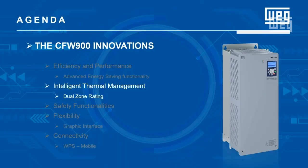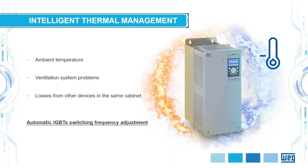Let me start now with another nice innovation that we are releasing with the CFW900 called Intelligent Thermal Management. Guys, I love this one. This one is very interesting and based on a lot of research from our team looking for the best sizing and the best, optimized way to select the variable speed drive and to apply it in the industrial environment.